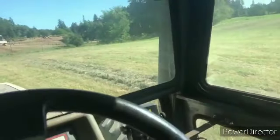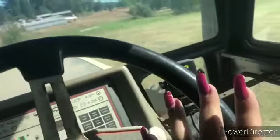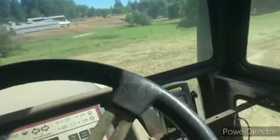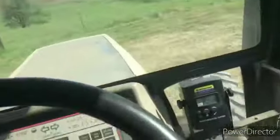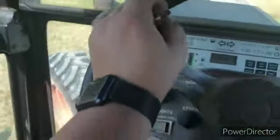But moisture-wise, I am a little bit higher than yesterday, which we like a lot more. Yesterday we were just trying to get it done. But we will be done with hay officially today as soon as I get these last two windrows done. So, at least we're having fun.